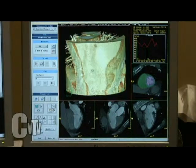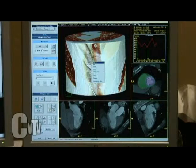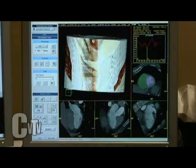Now what I'm going to do for fun is put his shirt back on. So there's his shirt right there. There's the buttons right there. There you go. That's it, Scott. Voila. It's the virtual autopsy.